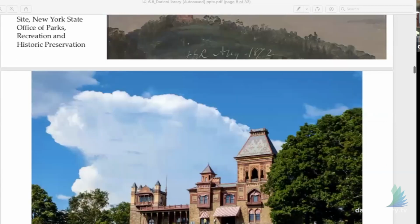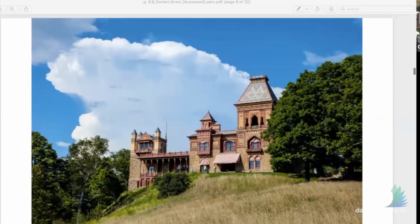So oftentimes, before I go in, I just want to say, has anyone been to Olana? I know that some of us have chimed into the chat that you have been. So if anyone has been, please chime in with something you remember or something that you recall from your visit.